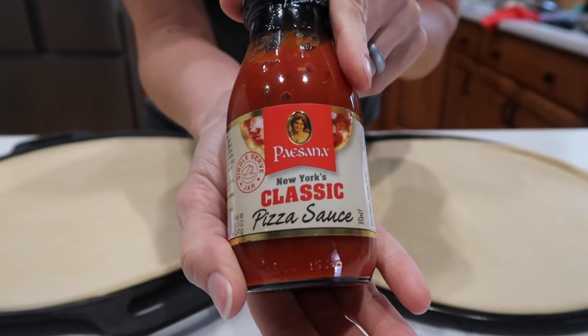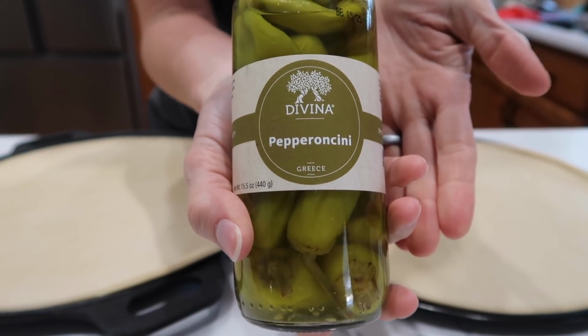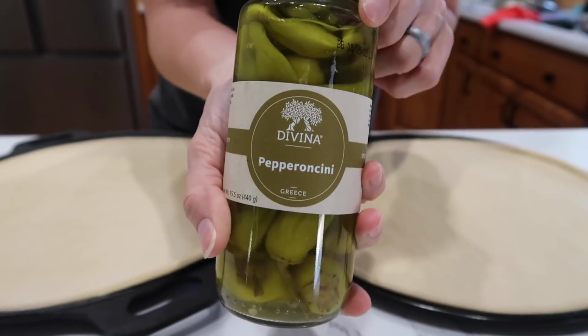For my pizza sauce, I am using this brand that I picked up from Thrive Market earlier in the month. And I'll be using these pepperoncinis, which I picked up from a previous month from Thrive Market. It was just sitting in my pantry. So let's get to work.